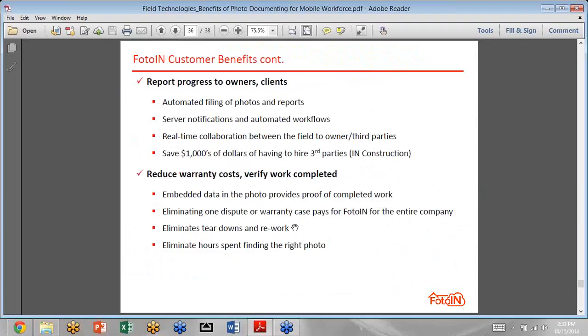You can report progress to owners. It all happens automatically if you leverage notifications and have systems that support that, like these cloud providers. You don't really have to do anything after you have captured the photos. If you have tagged them right, they will get automatically filed and synced into the right place, and the third party or the owner will get a notification that there is the most recent report or the most recent set of photos to see what has been done.